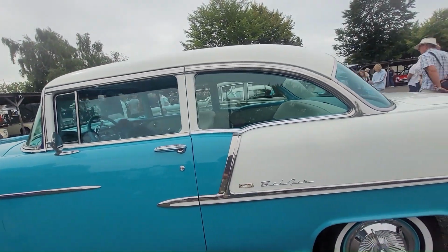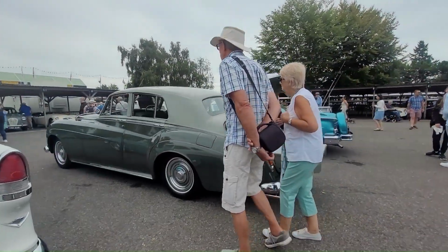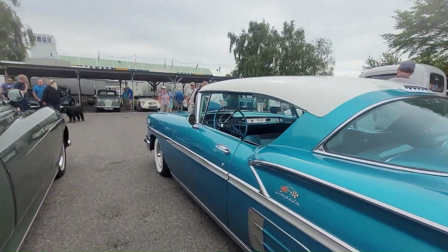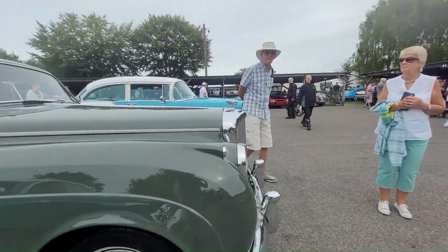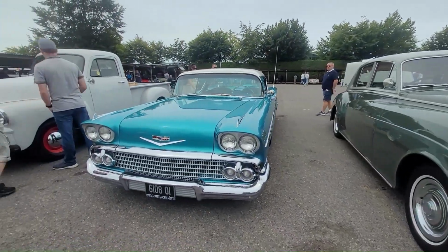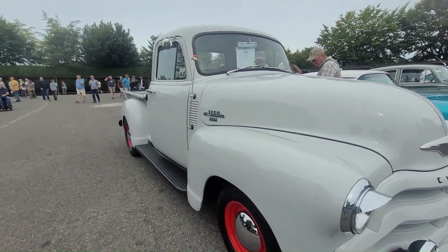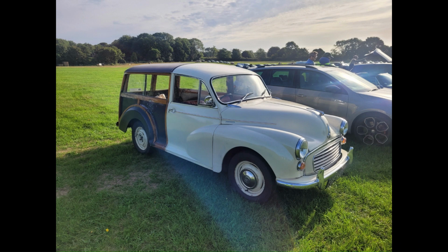There we go. And then yeah, this big Bentley with a big sort of picnic table, I guess it is, that folds out the back. And then another big Cadillac, I think. Just have a look at the front of the Bentley. And then a Chevrolet pickup truck. And then just some photographs of other cars.